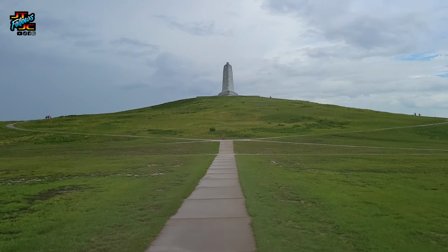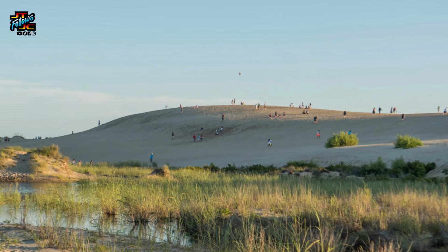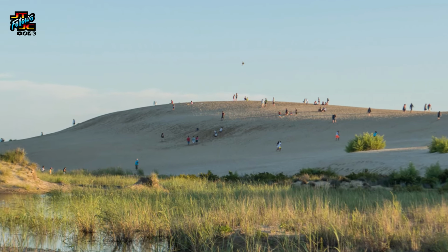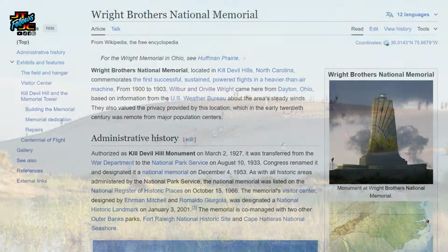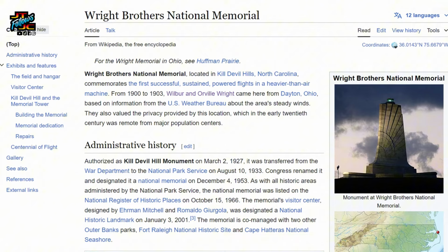There's also another big hill, a giant sand dune called Jockey's Ridge, which, interestingly enough, is the place where most people do their hang gliding. Not over here. Maybe they can't now. I don't know. But there's some interesting language there which says it was the first successful sustained powered flight in a heavier than air machine.